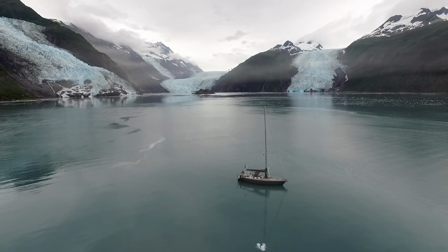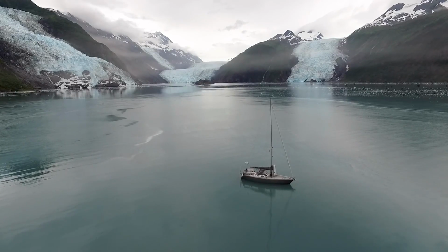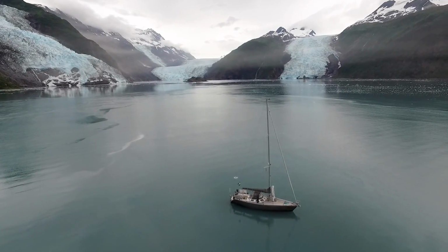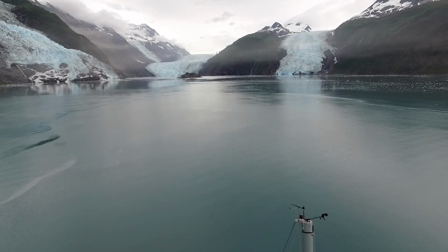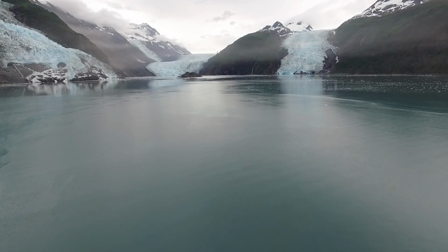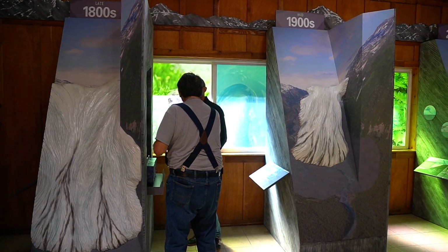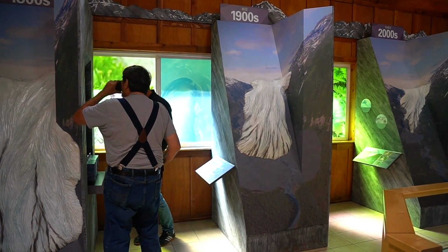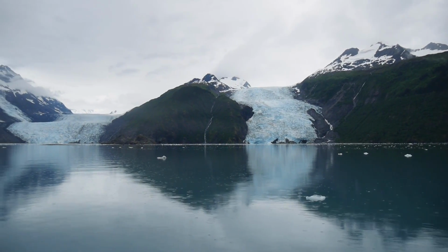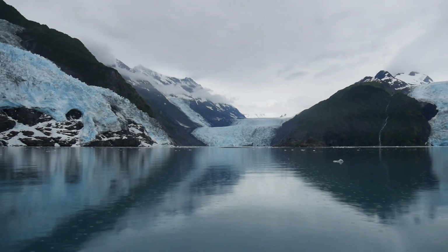Most glaciers on our planet are getting smaller due to global warming, and so also in Alaska. Almost all observed glaciers in Alaska are receding. A good example on how fast it goes is the Columbia Glacier east of Barry Arm, which has retracted over 15 kilometers in the last 25 years.